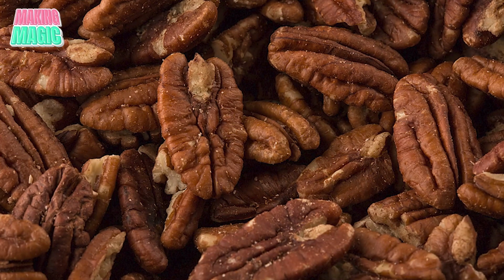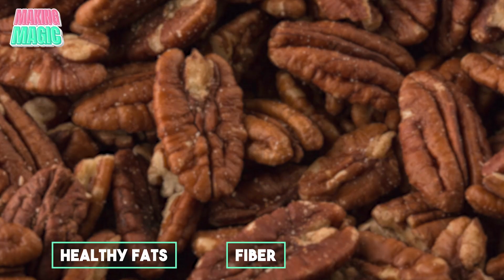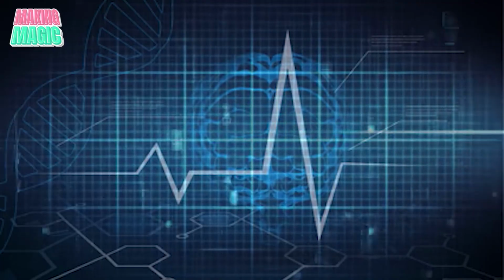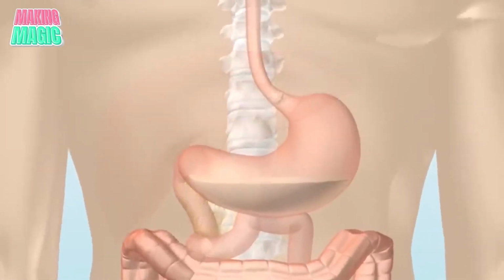Now, beyond their delectable taste, pecans are packed with nutrients. They're rich in healthy fats, fiber, and essential minerals like manganese, magnesium, and phosphorus. Incorporating pecans into your diet can support heart health, aid digestion, and provide a satisfying snack to keep you energized.